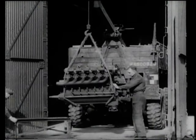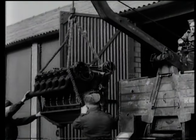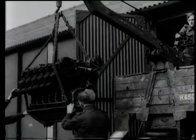Here is another job for the Scammell with its jib fully extended. A jib in this position can lift anything up to 2 tons and gives increased height over the 3-ton position.